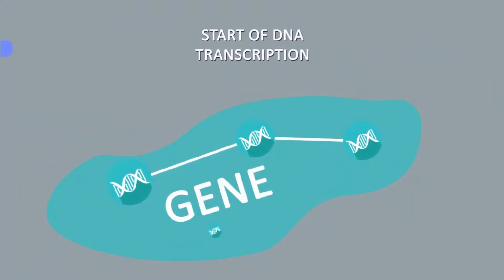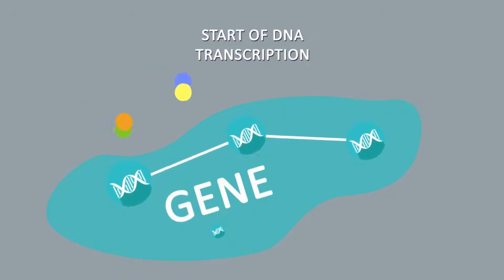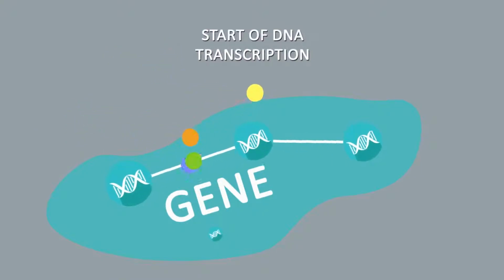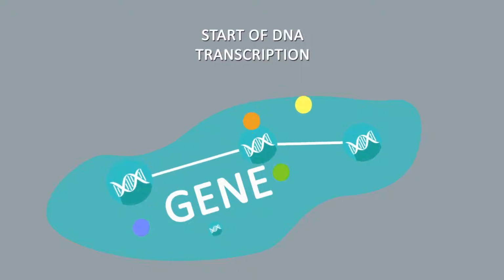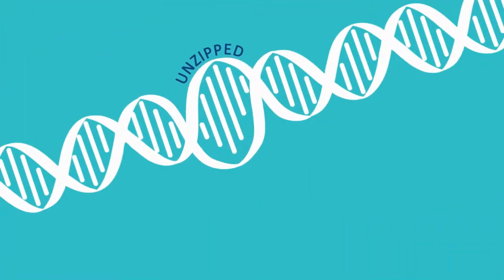Transcription of DNA begins with a bundle of factors assembling at the start of a gene to read off the information needed to create the protein. The double helix is unzipped and one of the strands is copied.